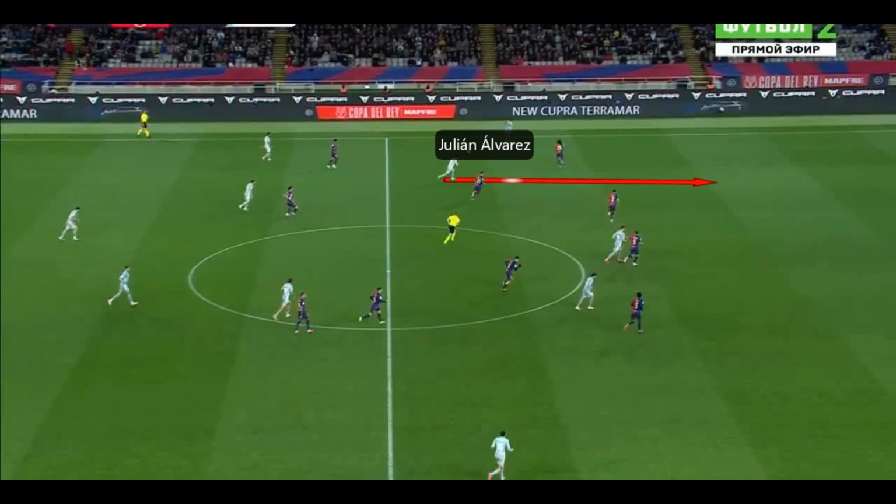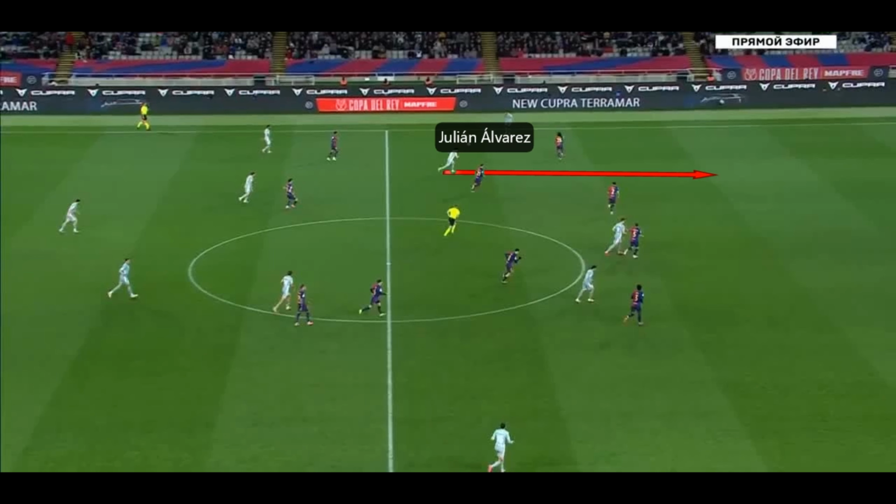This direct and vertical style of play was a perfect counter to Barcelona's possession-based approach, as it punished their high defensive line and lack of recovery speed in transition.